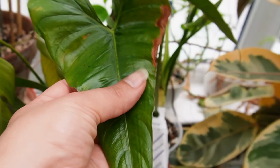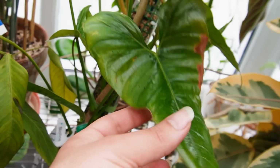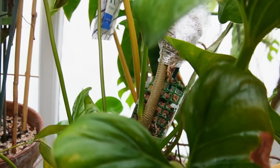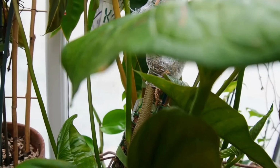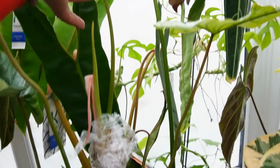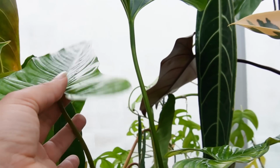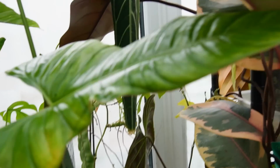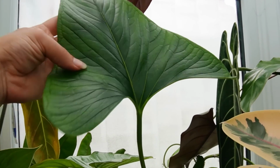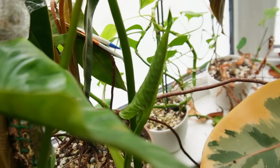You can see the slight shininess that is happening on the leaves because unfortunately the Pinnatylobum, I think it's Pinnatylobum philodendron, had a slight spider mite issue, so there's a whole bunch of neem oil that's happening. It seems to have helped, but you just tend to get a bit more shiny leaves. The Lancia Anthurium is doing really well, and there is a brand new leaf.